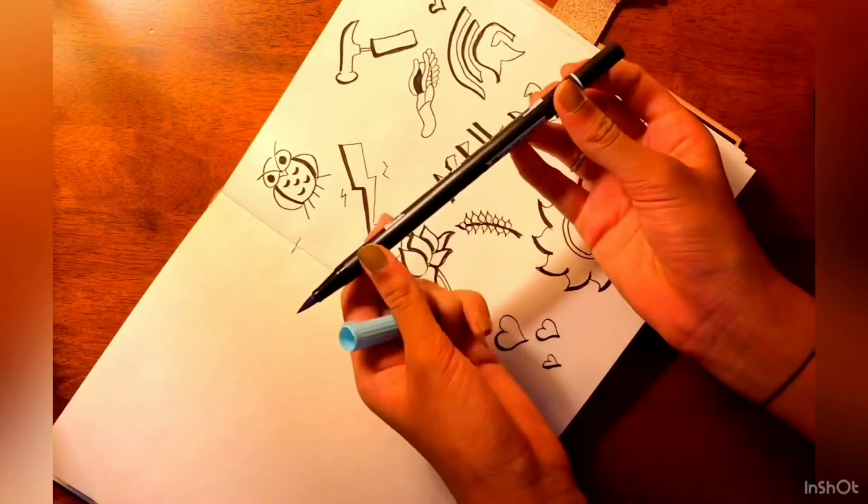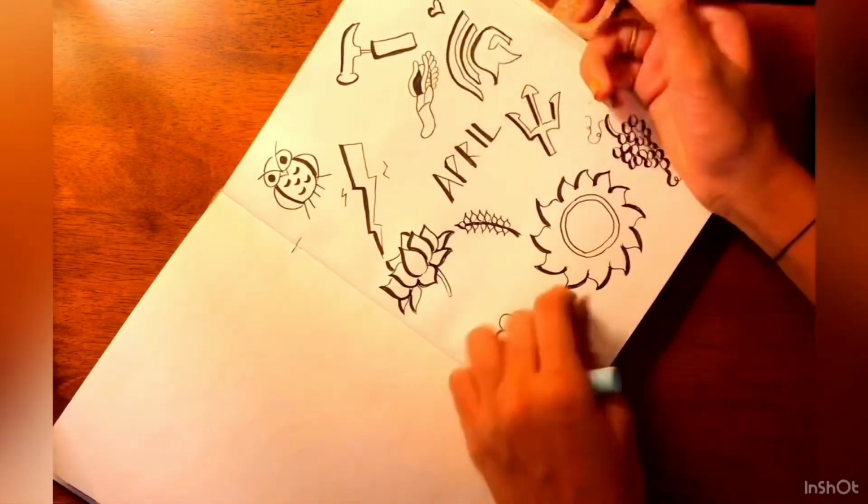I'm using my Tombow dual brush pens to highlight these.